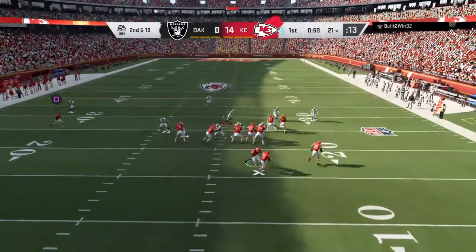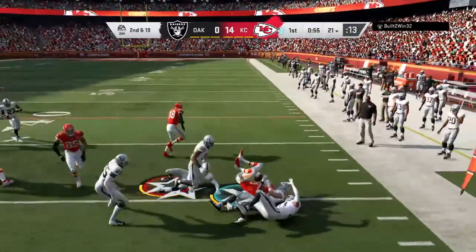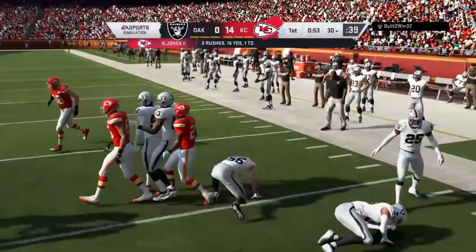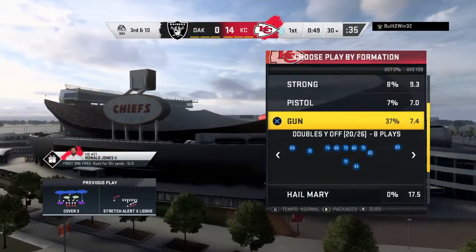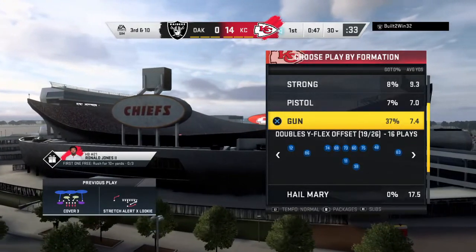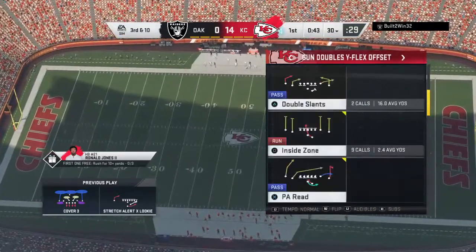56. They'll try the right side with Jones. 9 yards on the gain there, so from 2nd and 19, now we've got a 3rd and 10. That's a really good job right there. Just kept stringing that play out, pushing further and further towards the sideline. Really good fundamentals by that defense.